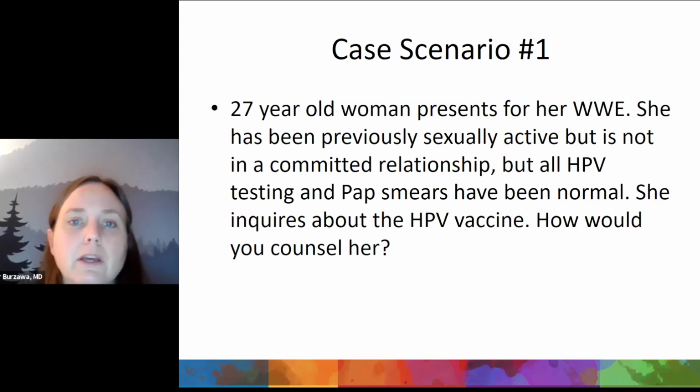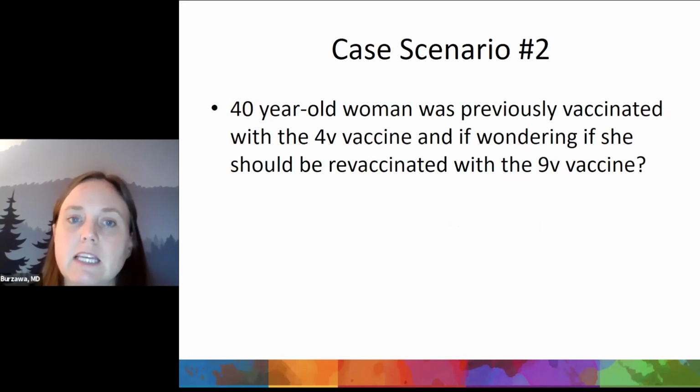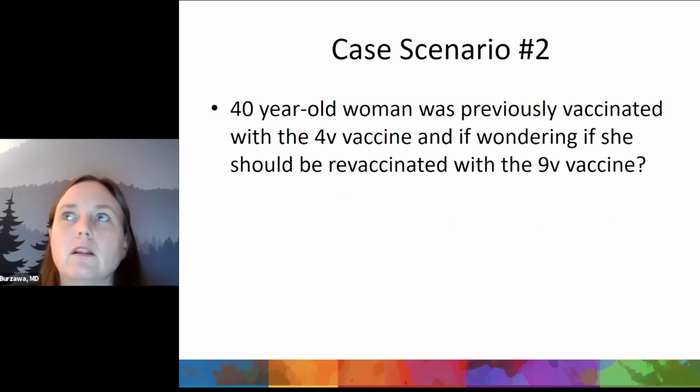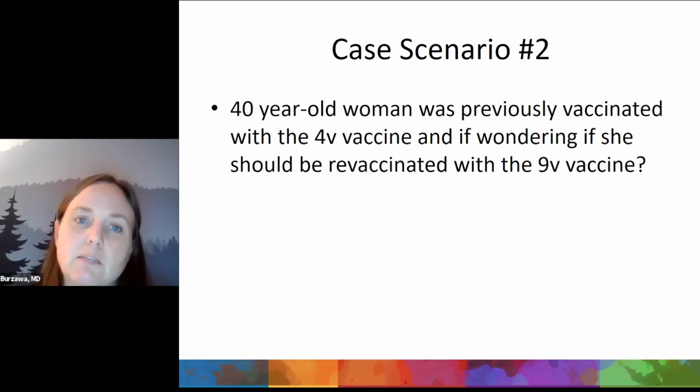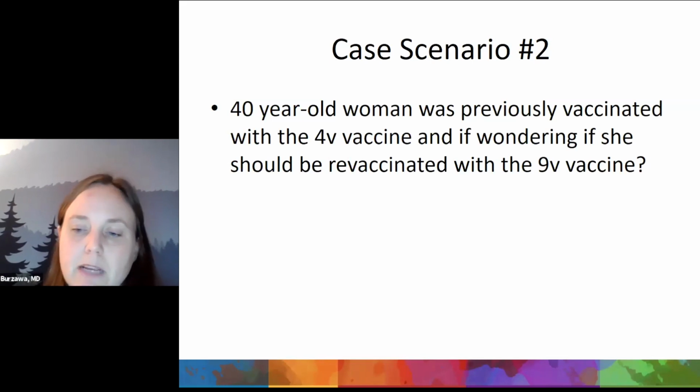Case scenario 2, we have a 40-year-old woman who was previously vaccinated with the quadrivalent vaccine and is wondering if she should be revaccinated with the monovalent vaccine. Most recommendations are that revaccination with the monovalent vaccine is not required for somebody who previously completed their doses of the quadrivalent vaccine. The small percentage of increased protection that you get from the monovalent vaccine does not seem to be an indication to revaccinate people.